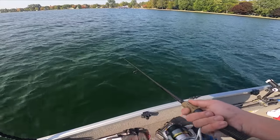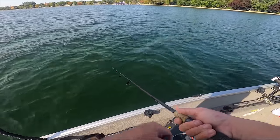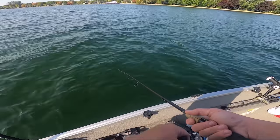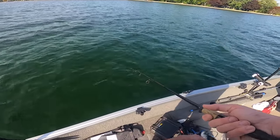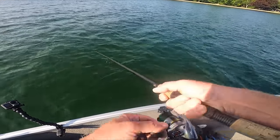Well, I'll do the steady retrieve. You be jerking and see if we get a bite. We'll double up on whatever they're wanting. I like doing different things in the same boat, trying until we figure out what they want. This thing looks great in the water.